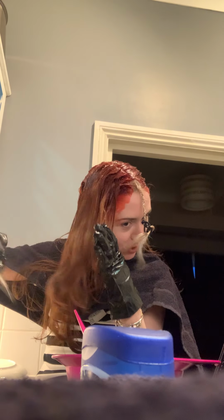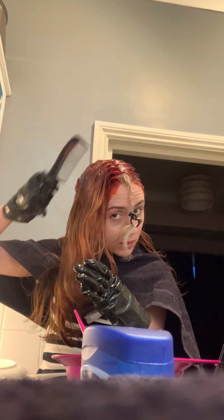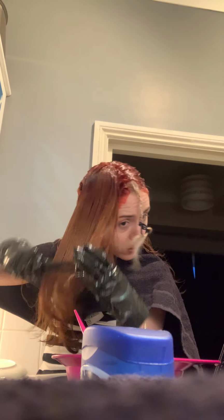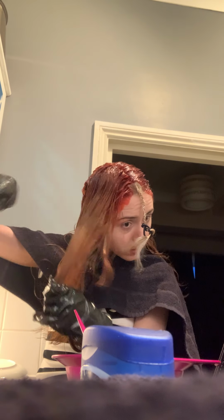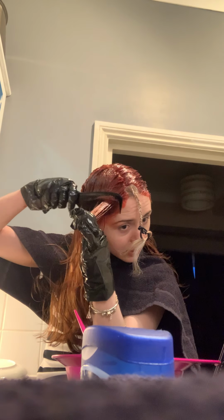Really enjoyed doing this red. I hope I like it as much as I've enjoyed doing it. Let's see, I'm bringing it back off. A little knot there, let's tease that out.